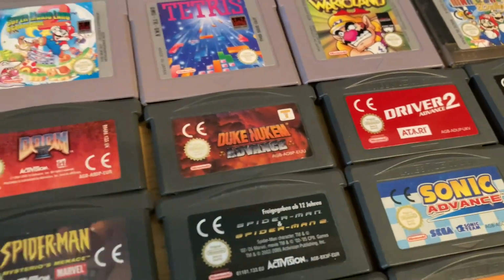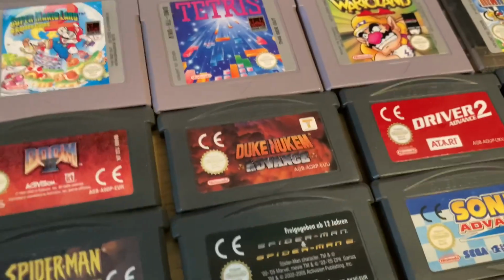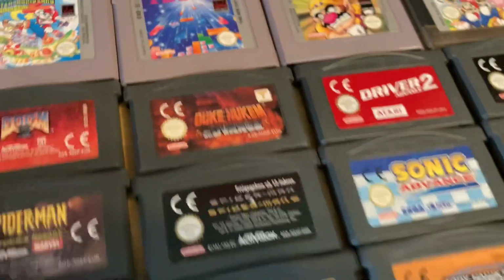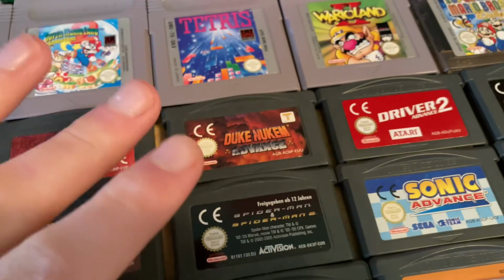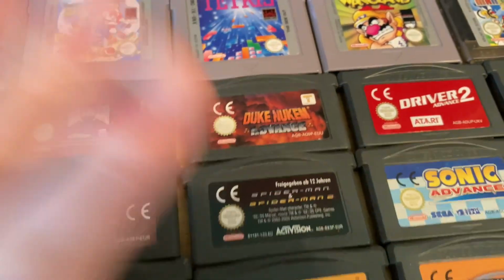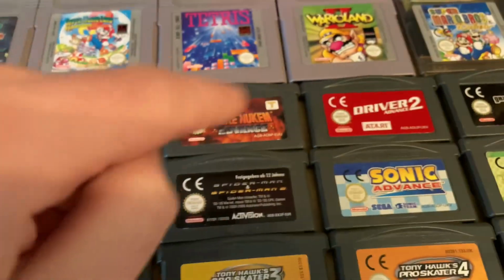Duke Nukem Advance, which is not a port of Duke Nukem 3D. A lot of people think that it is, but it is instead a completely original game made specifically for the GBA. They actually recently re-released this for the first time on the Evercade, because they released a set of 2 Duke Nukem collections at the end of 2023, specifically for the Evercade system, and the second one had Duke Nukem Advance on it. But for the longest time, I was basically stuck on the GBA.